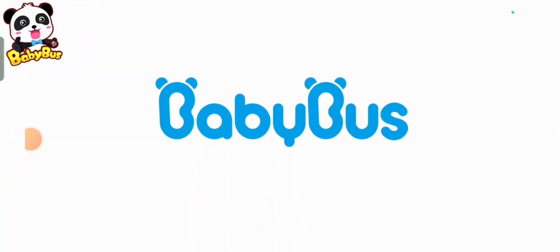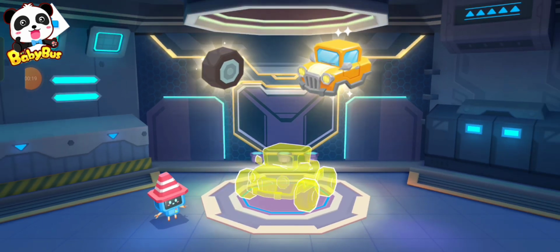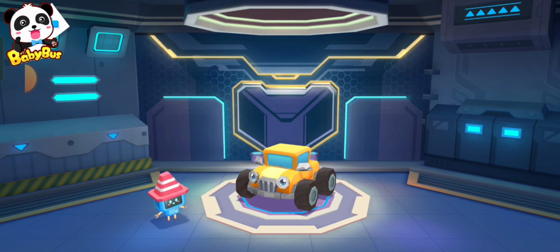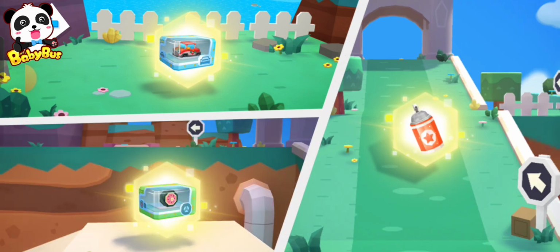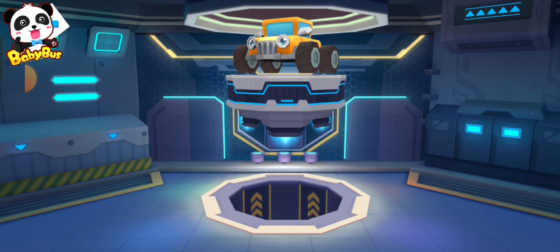Bus. See what Jimmy has sent. The car headquarters needs more cars. Their car parts are hidden in the car kingdom. Let's go find the car parts. Here comes the changeable car.